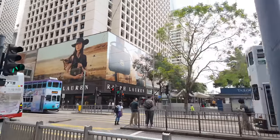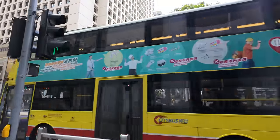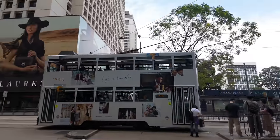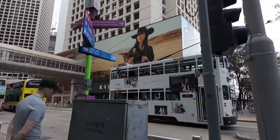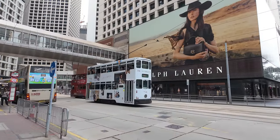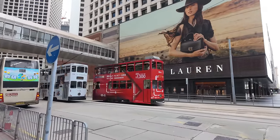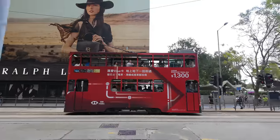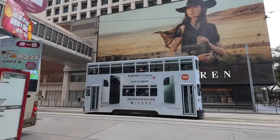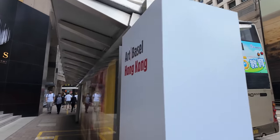All right, so there's the tram that I was on, and many other trams. Trams are a couple Hong Kong dollars. It's like 30 cents maybe, I think. 30 cents to go across the island. It's really cheap, and it's not air conditioned, but it is fun. It's actually fun, especially if you get the front seat at the top. Everybody wants the front seat at the top.